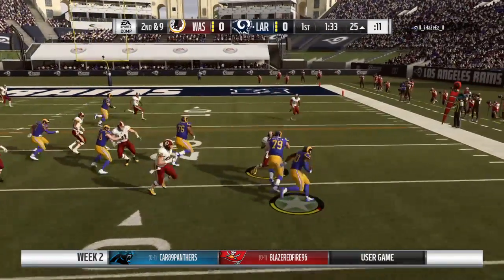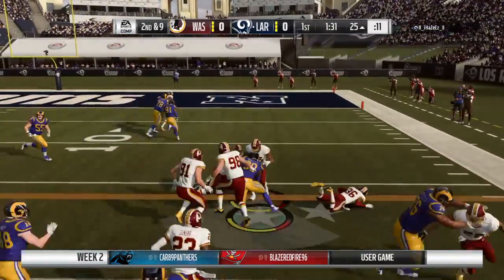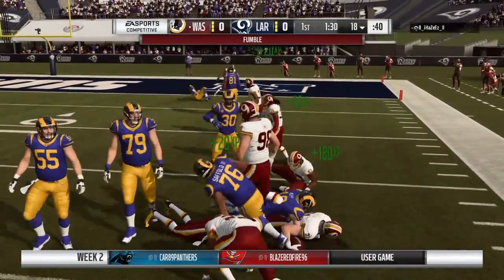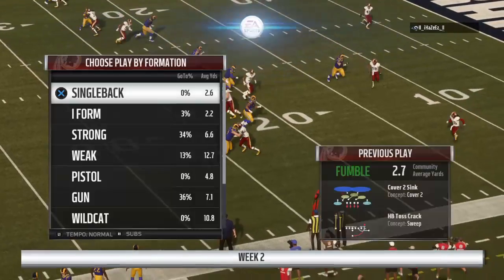Now on second down, this is Gurley. Runs over him, and now running right. And Gurley here fumbled it. Gurley fumbles the football. It's loose. Into the Redskins. Have it, they do.